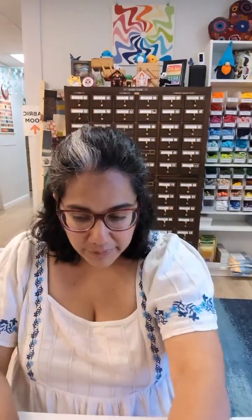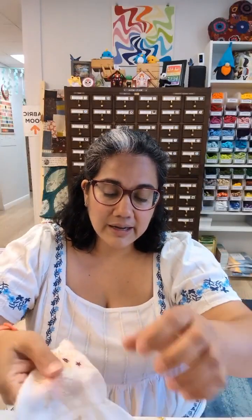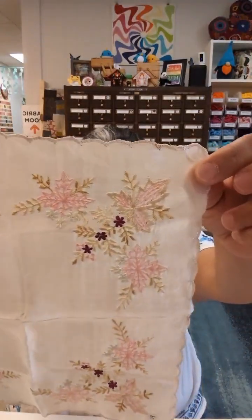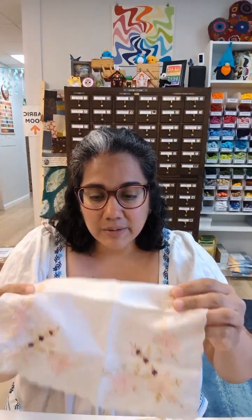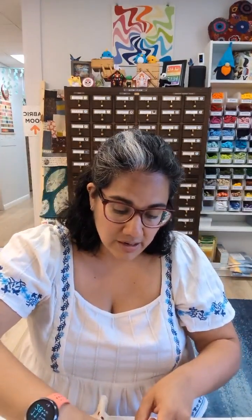But moving away from kind of garments, a couple other little textiles that I brought back. I seem to find myself with a growing collection of vintage hand-stitched handkerchiefs. Again, the work is so detailed and delicate, and this is actually a silk handkerchief. It's not cotton, so it's very fine, very delicate, and I really liked the stitch work on that.